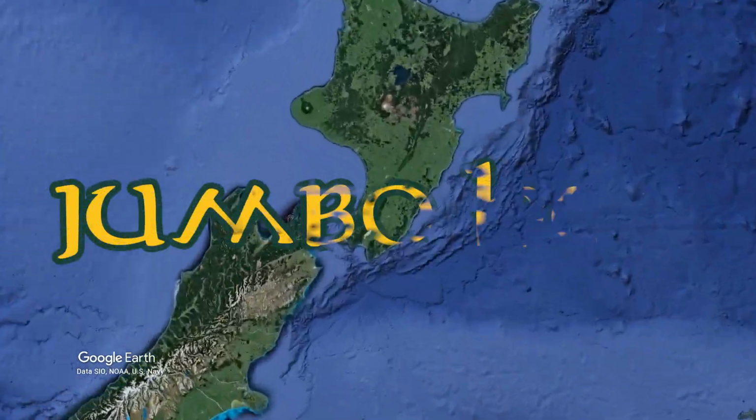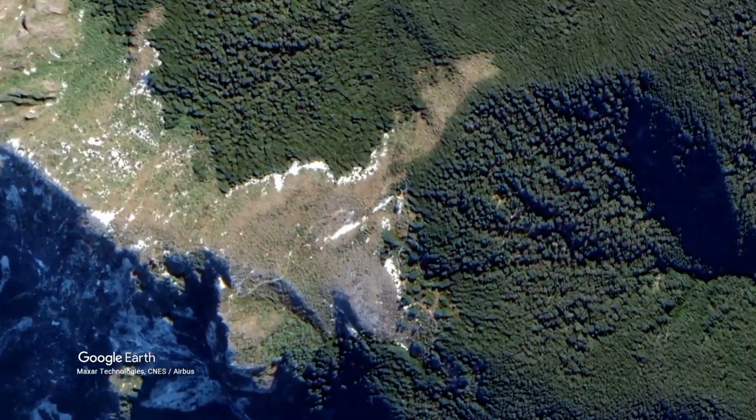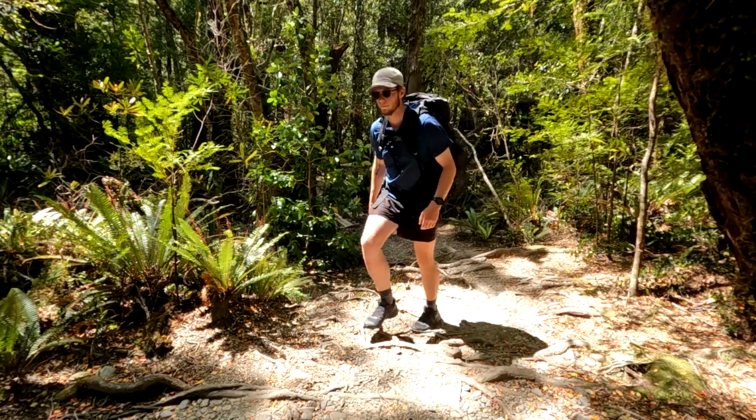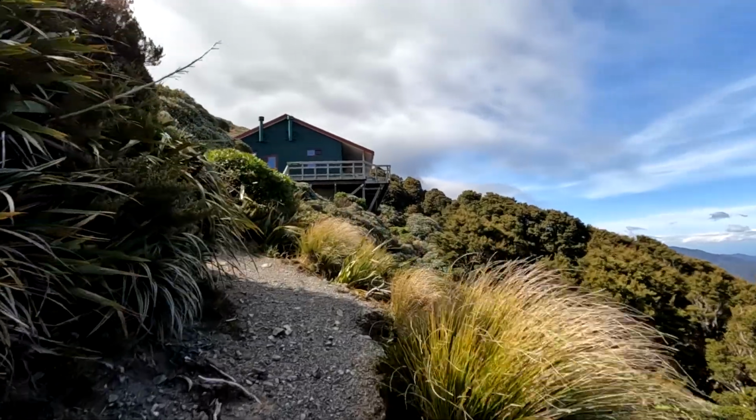Today I'm heading up to Jumbo Hut, a 20 bunk serviced hut located in the lower North Island's Tararua Ranges. I visited this hut while tramping the Holdsworth-Jumbo circuit after spending a night at Powell Hut, so watch that video if you haven't already.